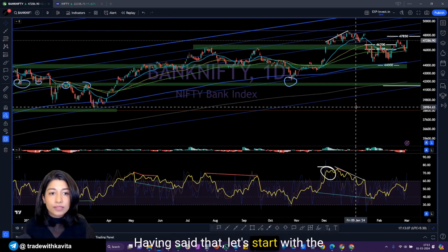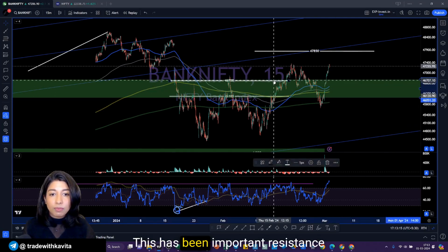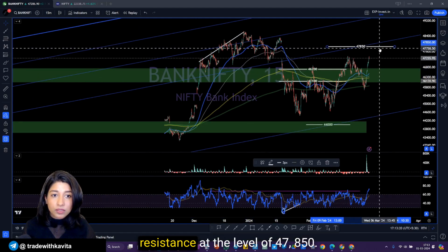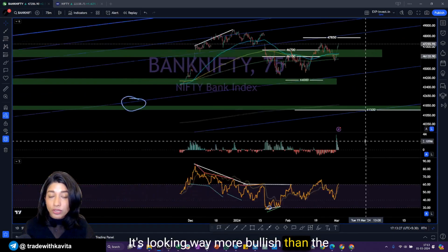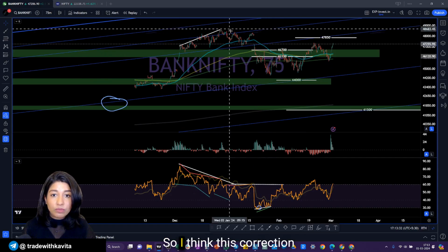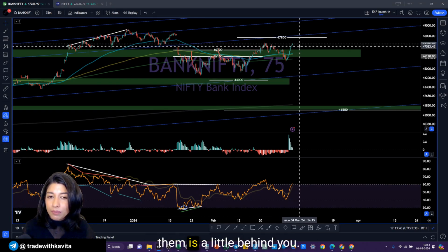Having said that, let's start with the analysis of the 3-minute time frame. And what I see here is this 46,700 has been important resistance, and it has now been broken above, and we are headed for the next resistance at the level of 47,850. And the Bank Nifty is actually looking quite good. It's looking way more bullish than the Nifty is, on both the 15-minute and the 75-minute time frame. So I think this correction has played out pretty well, and banking stocks are already pretty attractive, but probably the best time to enter them is a little behind you.